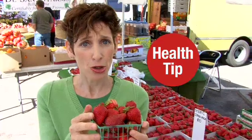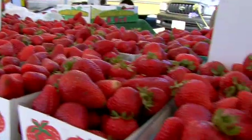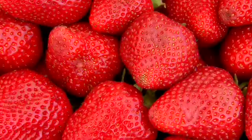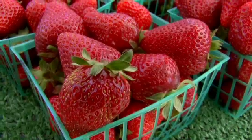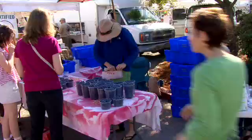The great thing about strawberries is that they protect us against disease, like heart disease and cancer and other diseases. So they protect our bodies. Strawberries are really important to buy organically because they're very porous fruits and they tend to absorb pesticides more than any other piece of produce. So it's important to buy organic whenever possible.